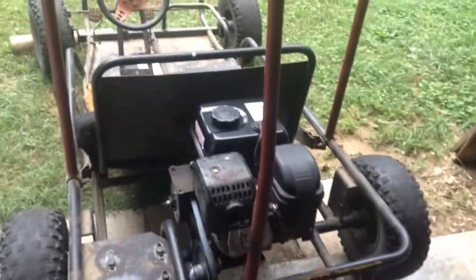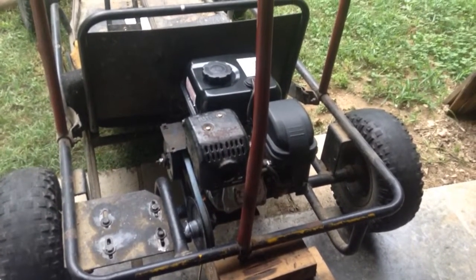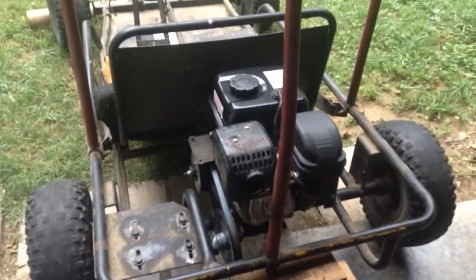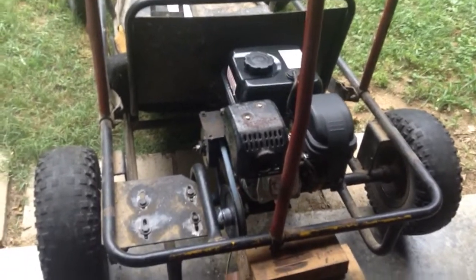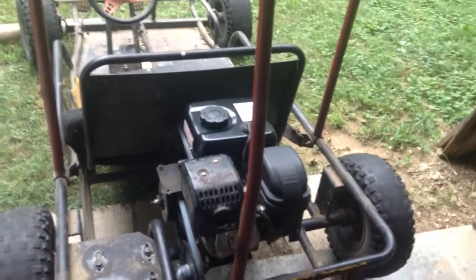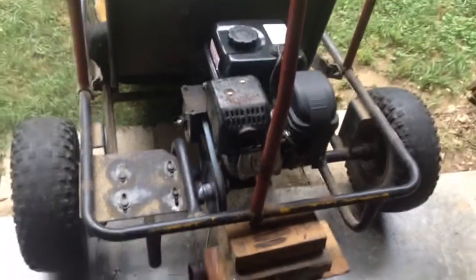And it's doing the exact same thing. It won't get out of its own way when it's got any weight on it. Won't even come close to spinning the tires, even these bald eagles we got all the way around. So anyway, the good news is it does seem to run fine with no load on it, with the tires off the ground.